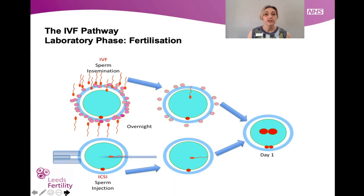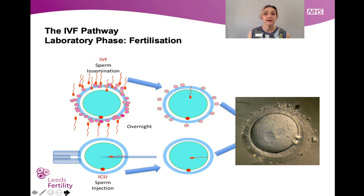The fertilisation reaction happens during the first night. There is a window of time when it can happen, and once that window has passed, we know that it will not happen even if we continue to wait much longer. The definition of normal fertilisation under the microscope is the presence of two pronuclei, which you can see as circles in the middle of the embryo on the right of this slide. These represent the genetic contributions from the egg and the sperm to the new being.